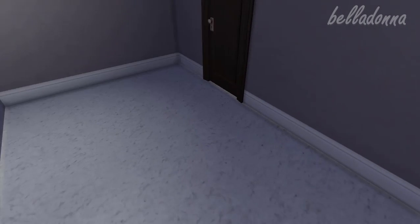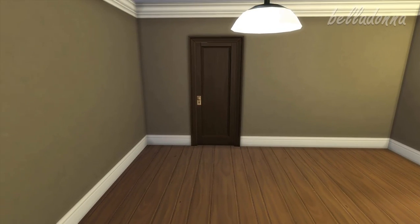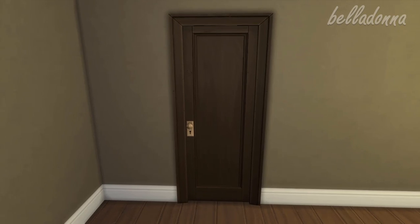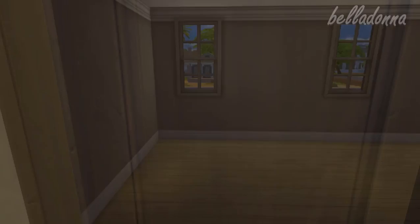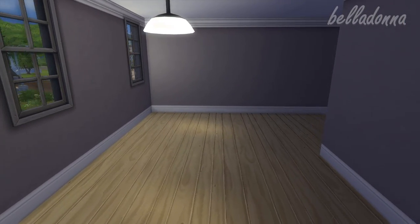Purple walls, gray carpet. Love it. Yes, yes, yes. So, we exit out of this kid room. This has to be the bathroom, right? My guess is the bathroom. Let's see if I'm right. Not right. This is another bedroom.